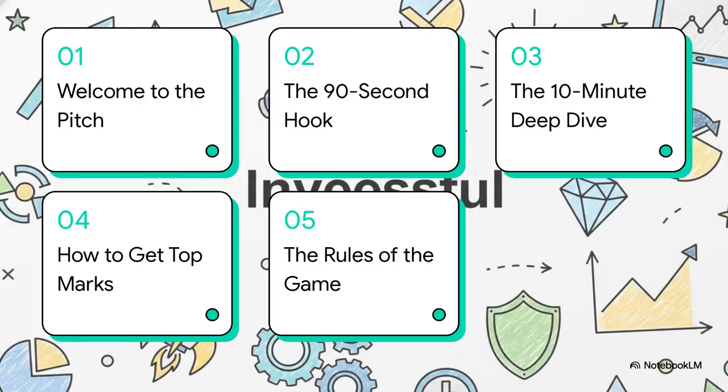So here's our game plan. First, we'll deconstruct what a great pitch even looks like. Then, we'll get into the specifics, mastering that crucial 90-second hook and the 10-minute deep dive. After that, we'll look at how investors actually score you. And finally, we'll cover the rules of the game, the stuff you just can't afford to ignore.